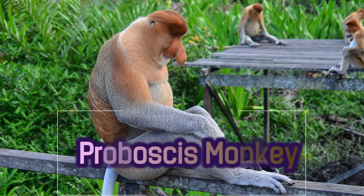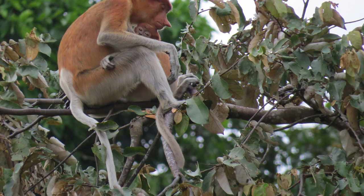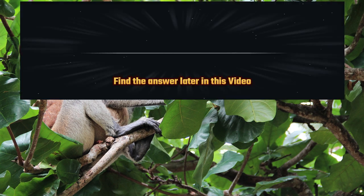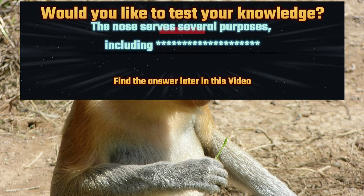The proboscis monkey, with its distinctive large nose and pot-bellied appearance, is an intriguing and unique primate species found in the dense mangrove forests and riverside areas of Borneo. Known scientifically as Nasalis larvatus, this arboreal monkey has captured the attention of researchers and wildlife enthusiasts alike due to its peculiar physical features and interesting social behaviors.